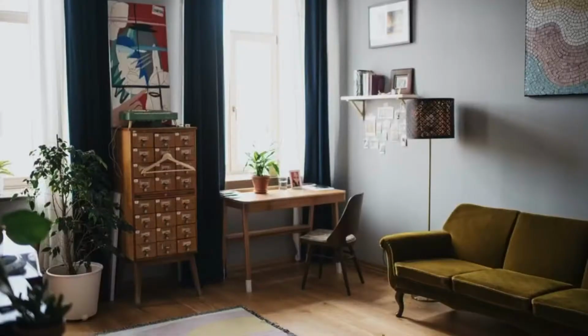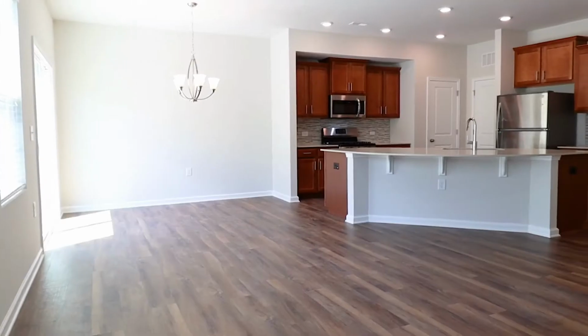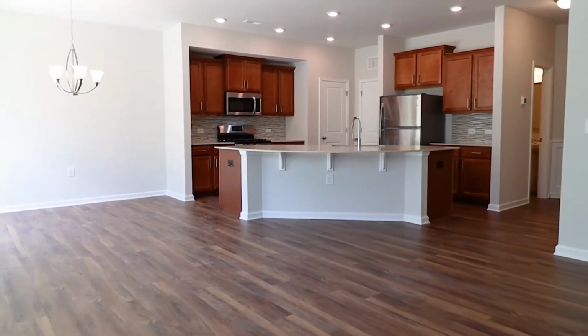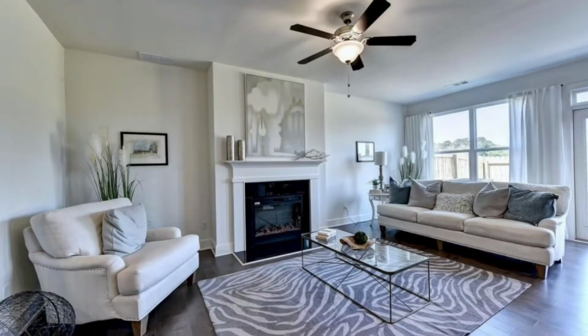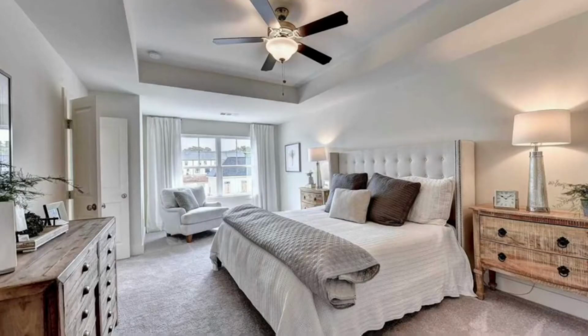Which segues nicely into number 4, which is stage your home. Whether you're living in your home or whether you've already moved on, you need to make sure there is some type of staging. And the reason I say that is, well, there's a lot of reasons, frankly, but there's one big reason here, and that is when you have your home professionally staged, you give it a high-end feel. And if you're trying to get top dollar for your home, that's exactly the kind of feeling you're trying to exude, which is that your home is high end.